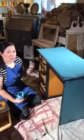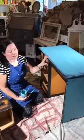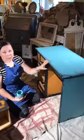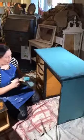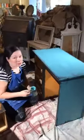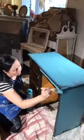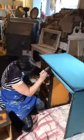But if you have a high traffic piece, like for example this desk, somebody's going to be leaning on it, doing work on it, that sort of thing. So I'm going to actually seal this piece. But the recipe that we use for our paint, nobody else uses because we have perfected our own recipe. And it is protected by law.